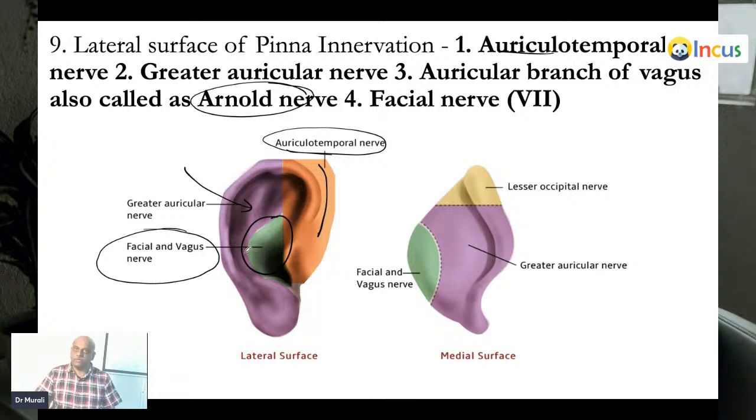You will promise me that you will master this, because it is a sure-shot MCQ. If something goes wrong here, nobody will save you.